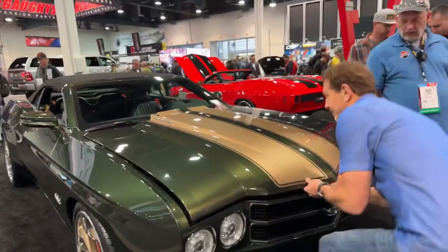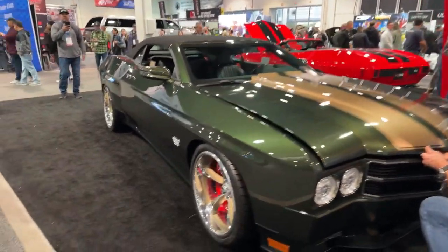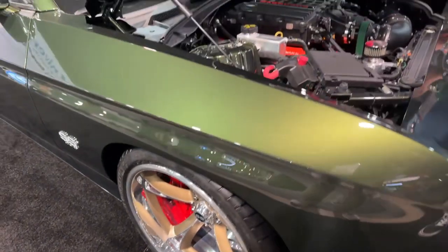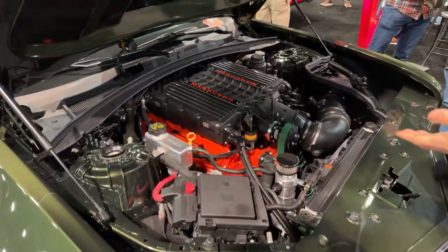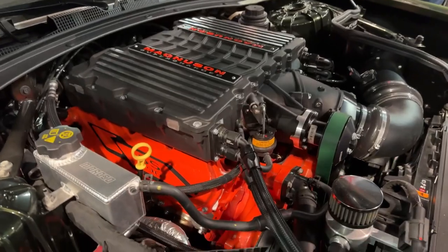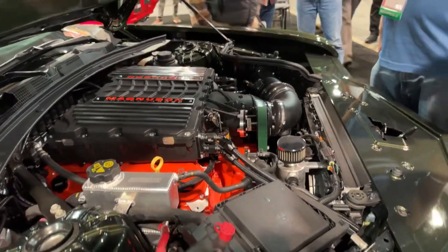This is beautiful. Do you do your painting in-house as well? Oh yeah, we do literally everything in-house. Here we go. Oh wow. That is a thing of beauty. So in this case, we take the original aluminum block, remove it, bore it, hone it, and refit the 396 rotating assembly.